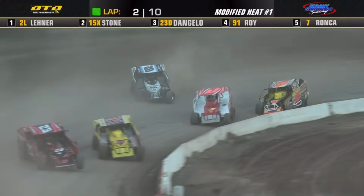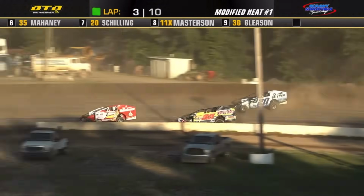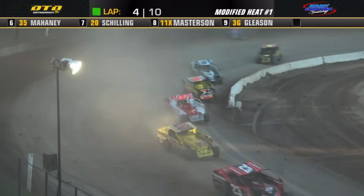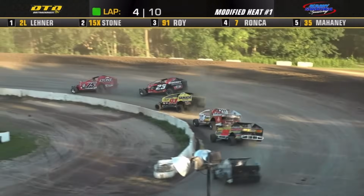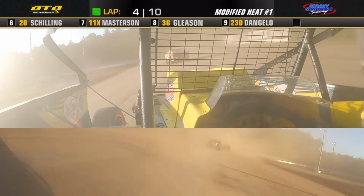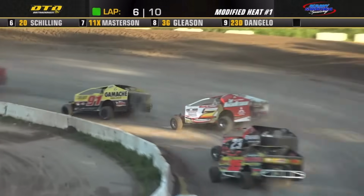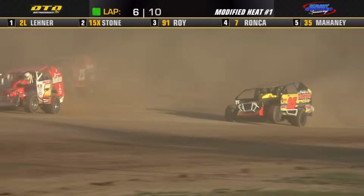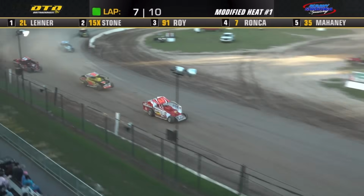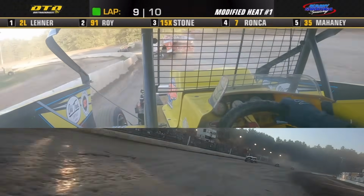Got some close competition just outside the top 5 as they make their way down here. Don Ronca, your 5th place automobile. He's got point leader Mike Mahaney and the 20 of David Schilling lined up side by side right behind him. They work their way down here through turns 3 and 4. Out front, Lehner starting to pull away. Then pretty much single file now. Felix Waugh taking a look down to the inside of Tommy D'Angelo. Waugh with the Gamache Truck Centers, number 91. Rolling up on the inside here. Up off the corner. Ronca going to make the pass on D'Angelo. Mike Mahaney will make his way by as well as they come by. But the battle for second now is going to see Felix Waugh take that spot away from Justin Stone.